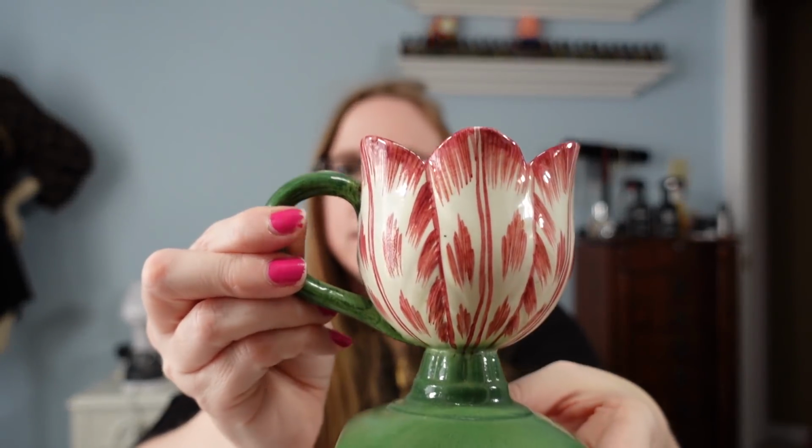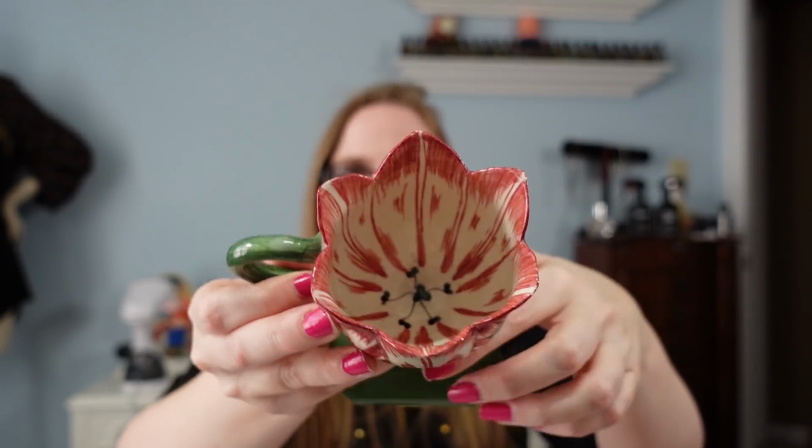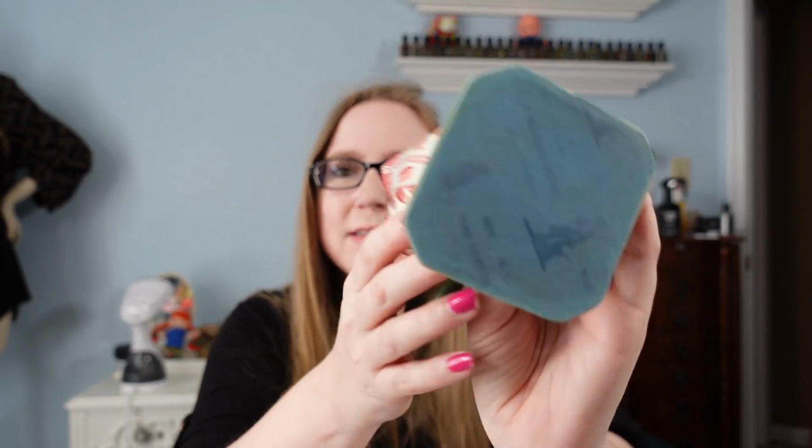So the rest of the stuff in here, I'll talk a little bit about it. This first thing here is a little cup shaped like a tulip. It's very, very pretty. I couldn't find any maker's marks on it. The bottom says buy U.S. war savings bonds. I'm not quite sure what year this is from or where it would have originated from, but it is really pretty. I have this listed at $19.99. There are some Tulip Cups by a certain brand, and I can't think of the brand off the top of my head, but they sell really, really high. But unfortunately, I don't think this is one of those brands.